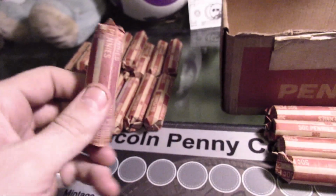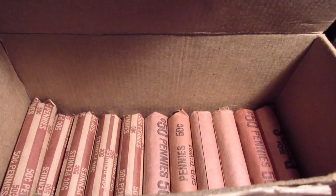Alright, I got the nickels put away. So how I'm going to do this is I'm going to take the double ender rolls first, and then the steel cent enders, and then just the singular enders, and then the remaining pennies.